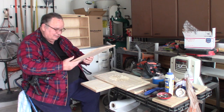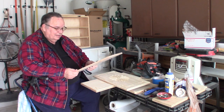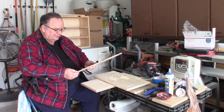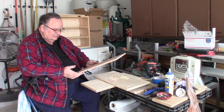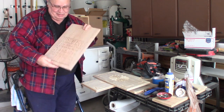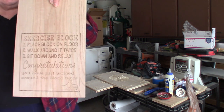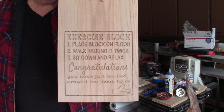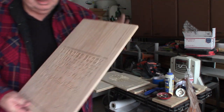My stepson sent this to his mother. It says exercise block. It says 1, place block on the floor. 2, walk around it twice. 3, sit down and relax. It says, congratulations, you've just walked around the block twice. So I thought that's kind of cute, so I made that, and I'm going to send that to him after I get it finished. Then I'll make some more to give away. But thought that was kind of cute.